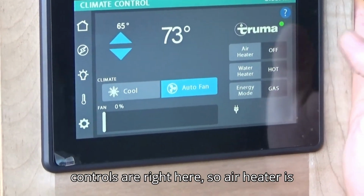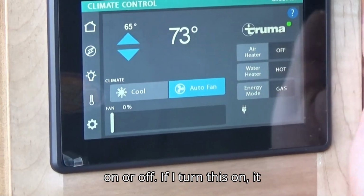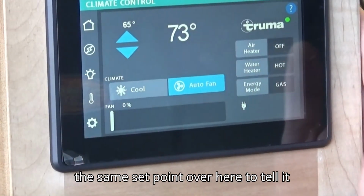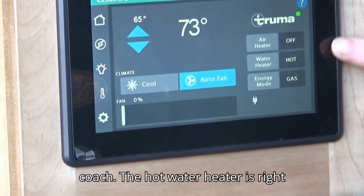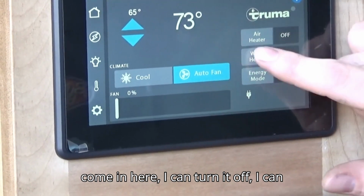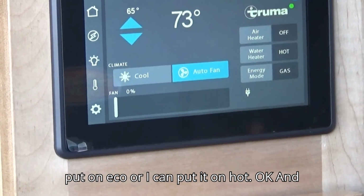Truma controls are right here. So air heater, is it on or off? If I turn this on, it overrides the AC, and I'm going to use the same set point over here to tell it what temperature I'd like inside the coach. The hot water heater is right here. It's set to hot, but I can also come in here, I can turn it off, I can put it on eco, or I can put it on hot, okay?